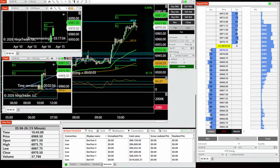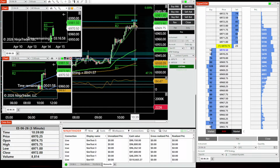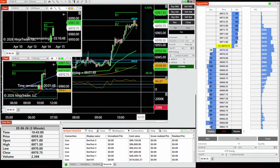70 to 70, I would have been stopped. Well, about 4 points if I would have just taken 4 points. 10 points wouldn't have been hit. It only went about 5, about 5 points from the 70. That would have been a 4-point trade.